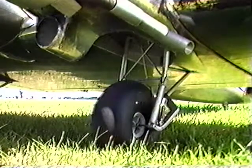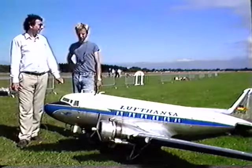Did you have any plans to work from for this model, or was it all your own design?